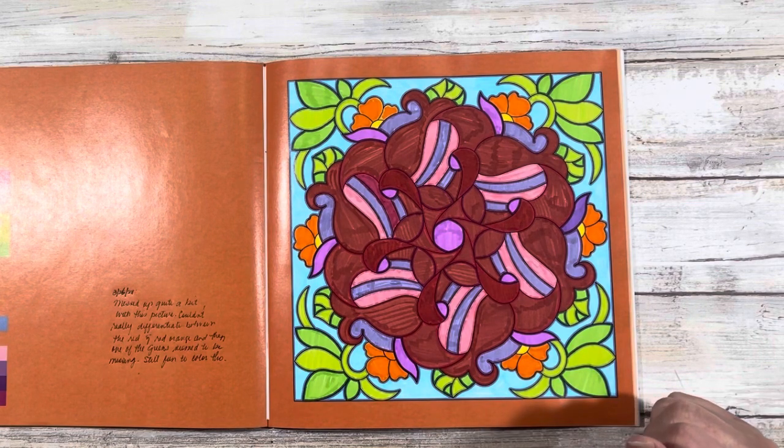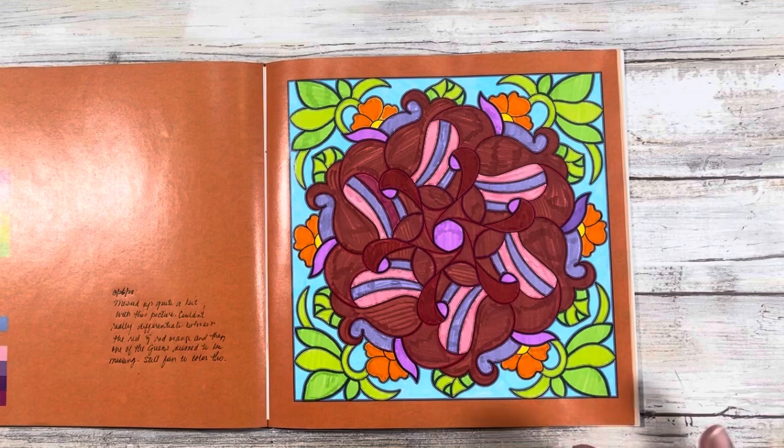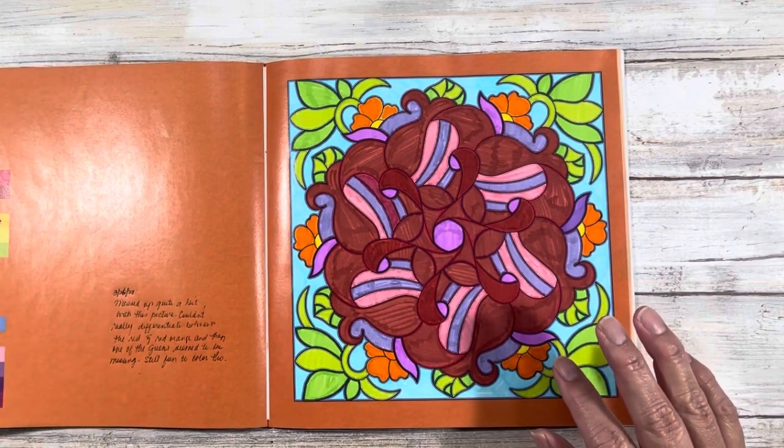Also, I tend to color at night, and even though I have a ton of lighting now, I don't turn all of these lights on when I'm coloring, because it's actually a little too bright for my eyes, and so that could also be part of the problem. But yeah, now the last one I want to show you I love.